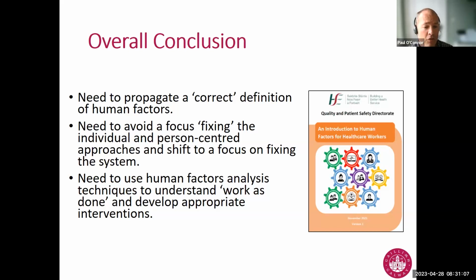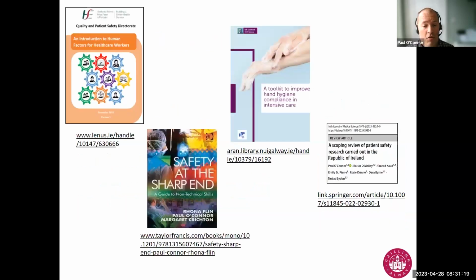And we need to use human factors analysis approaches and techniques to really understand how work is done in a specific domain, so we can develop interventions to address the issues in that specific domain. And there are some links to some of the things I referenced in my talk. So thank you very much.